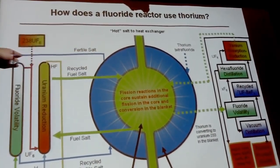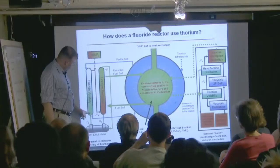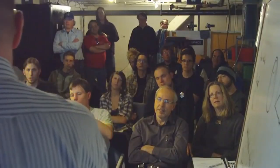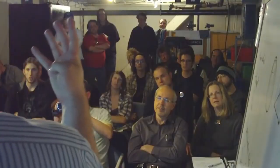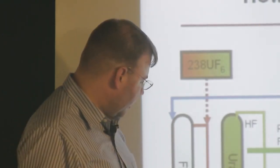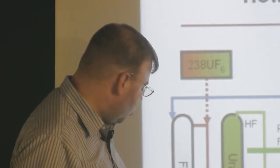You take a stream of this blanket salt off and you put it in this fluoride volatility column. You hit the salt with fluorine gas, and what'll happen is uranium has two kinds of fluorine states it'll be in. There's uranium tetrafluoride, four fluoride ions, and then there's uranium hexafluoride, six fluoride ions. Uranium hexafluoride is a gas. Uranium tetrafluoride is in solution. If you hit it with fluorine, it will start to bubble out of the salt, just like bubbles in your pop. And that's great, because this is a neat trick. This is a way to get your uranium product to come out of the blanket and leave everything behind. This wouldn't work if thorium also had this same trick.